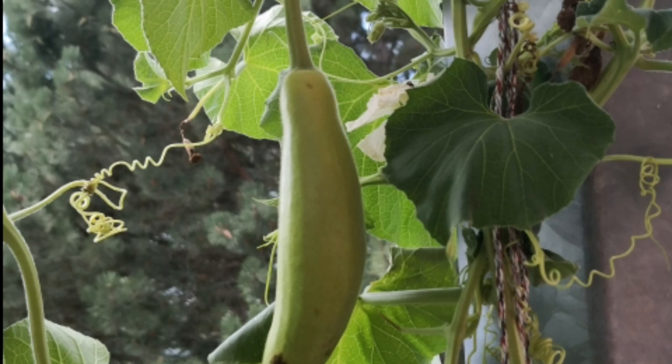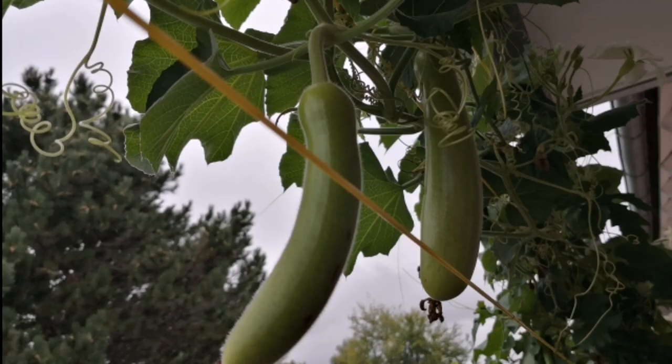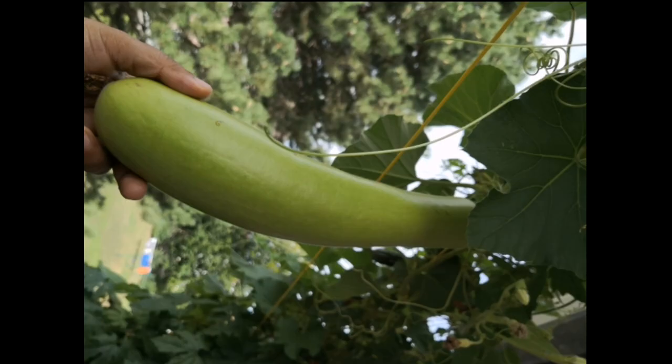It was the first time ever in Germany somebody grew bottlegourd. And the results were mind-blowing. Whenever I used to put these photographs on Facebook, my friends were very very happy and gave me a very good response. And these bottlegourd fruits were so tasty and so tender that my husband, he ate it without cooking.